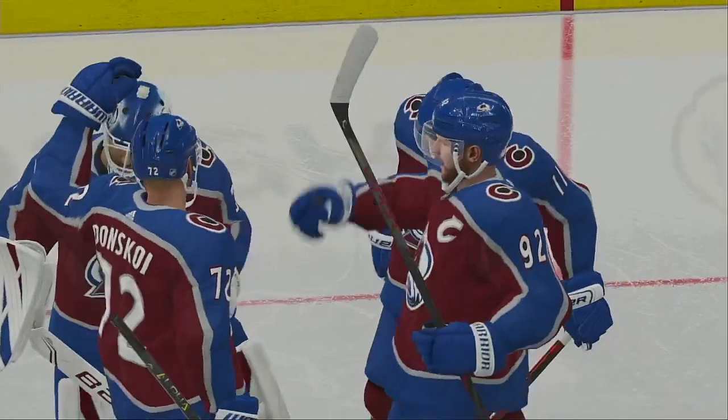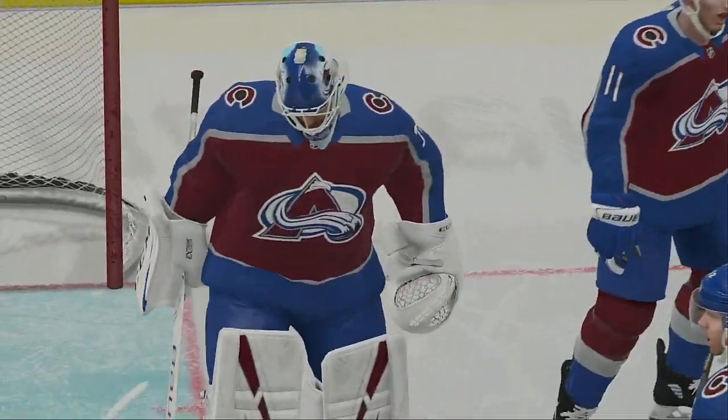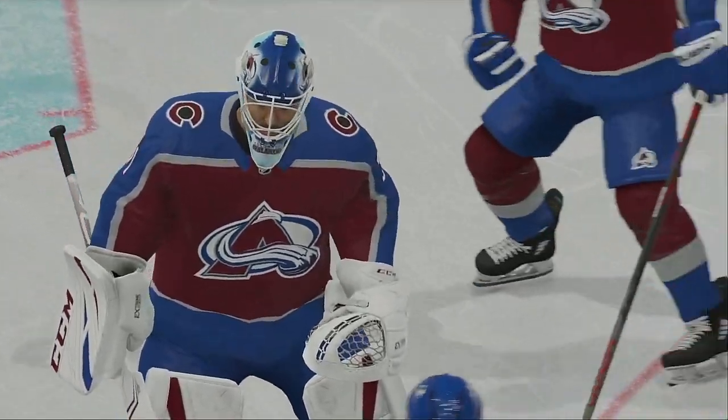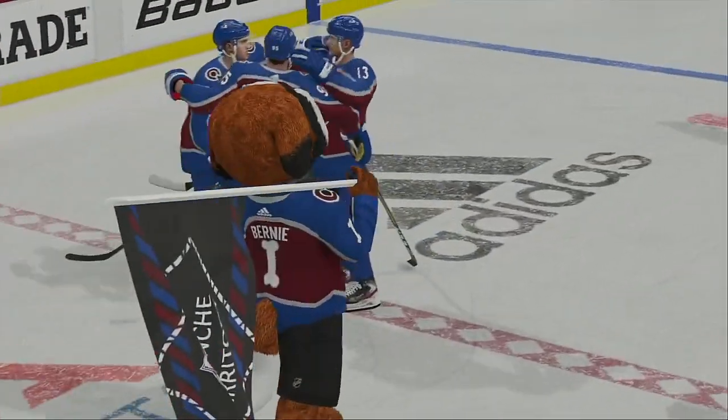Colorado's game had a lot to like this evening, wouldn't you say? You score that many goals, you can find plenty correct. Yeah, they'd like to have the puck a little more, but that's for another day. That's nitpicking, isn't it? Oh, it is for sure.